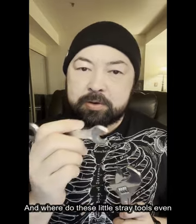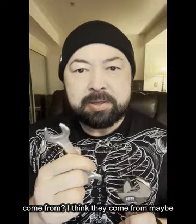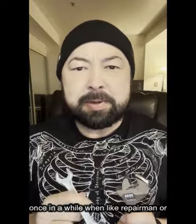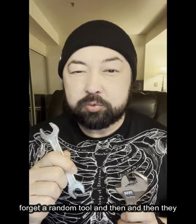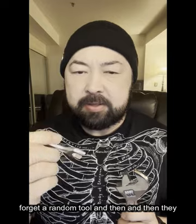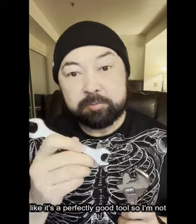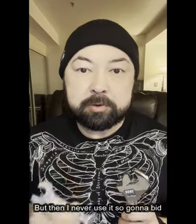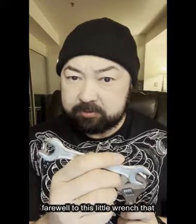And where do these little stray tools even come from? I think they come from maybe once in a while when repairmen or something swing by and then they forget a random tool and then they don't want to come and retrieve it because it's just one little puny tool. And then I'm like, it's a perfectly good tool, so I'm not going to get rid of it. But then I never use it. So we're going to bid farewell to this little wrench that never gets used.